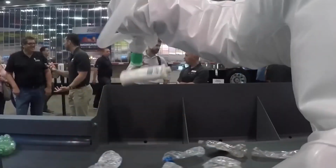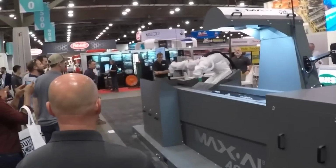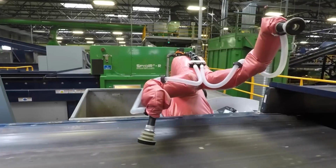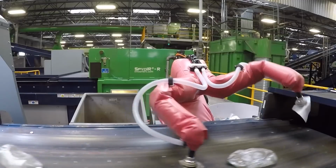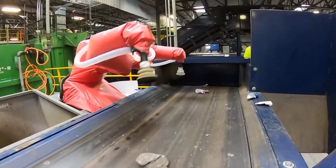Each robot has multiple arms and uses Max AI technology to analyze each item in less than a second, before identifying the type of waste in front of it and depositing it in the appropriate container. The robot's technology is so advanced that it can even distinguish between different types of plastic, and it also learns as it goes, so its designers are confident that it will be helpful.